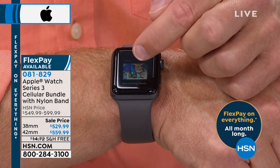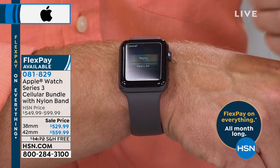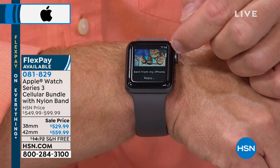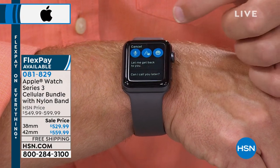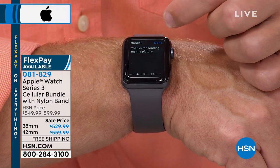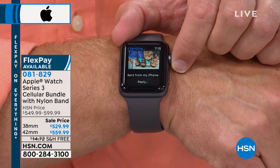Actually, speaking of that, let's go back to that. I want to reply because they sent me that message. Boom, come right down there. I don't have to wait till I get back to my phone or to my office. I hit reply. I can actually do standard messages, or I can even speak to it. Thanks for sending me the picture, period. Send. So I'm ahead of the game. I'm getting stuff done on my wrist.